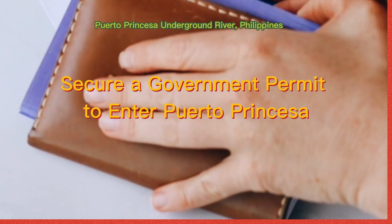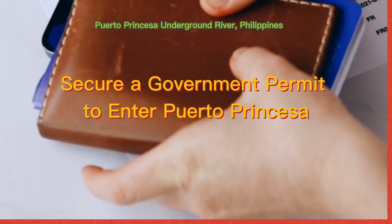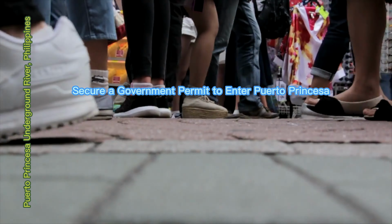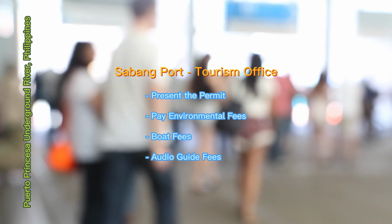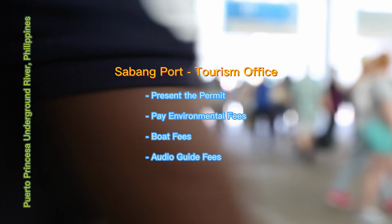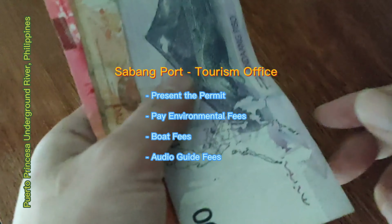Note that you can't enter Sabang until you secure a permit at the underground river booking office situated at the Puerto Princesa City Coliseum. This is the government's initiative to control the number of tourists visiting the protected area. You need to present your ID proof, pay the fees, and then you get your permit. Once you reach Sabang, head straight to the Sabang port and in the tourism office there, present the permit that you have just secured and pay the environmental and boat fees and a small fee for the mandatory audio guide.